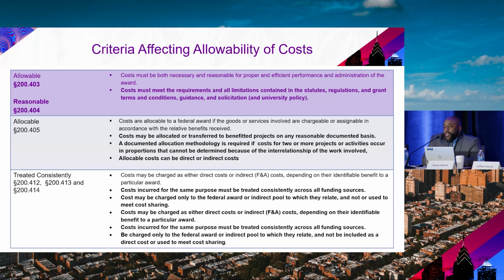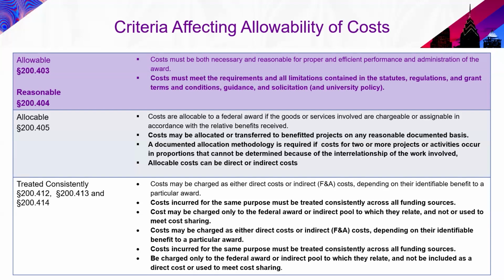There are a few words that you should all be familiar with in terms of things that affect the allowability of costs. Is it allowable? First and foremost, can you charge it to the award? Is it reasonable? Just because you can do it, it may not be a reasonable expense. At the end of the day, we are all stewards, in some way, of federal dollars and taxpayer dollars, so all the costs should be reasonable. You should have your internal policies, your statutes, regulations, and your grant terms and conditions.